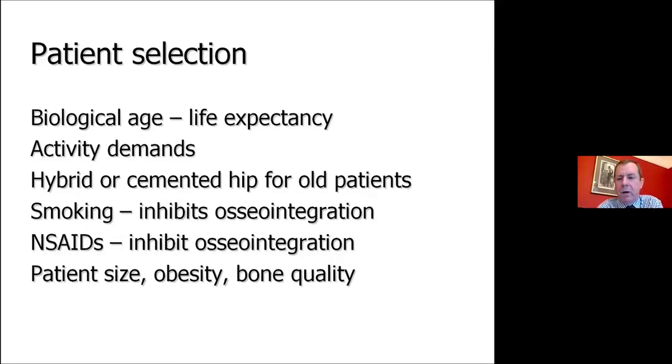Non-steroidals, I'm not aware of any direct human evidence, but again, there's a lot of animal evidence that non-steroidals, which are cyclooxygenase inhibitors, inhibit the biochemistry of fracture healing. So I also deny my patients non-steroidal analgesia for 6 weeks and preferably 3 months after their surgery. Patient size and obesity, they're not really major factors in my choice of implant. They just get a bigger incision.